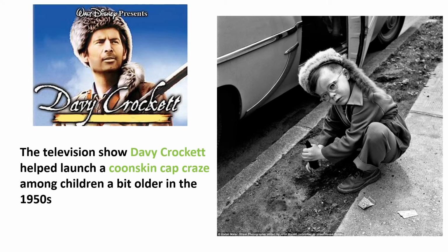And as the kids age, if you're a boy, you might start wearing a coonskin cap because that was what the television show character Davy Crockett wore. And here you can see a kid that's obviously a fan of that.